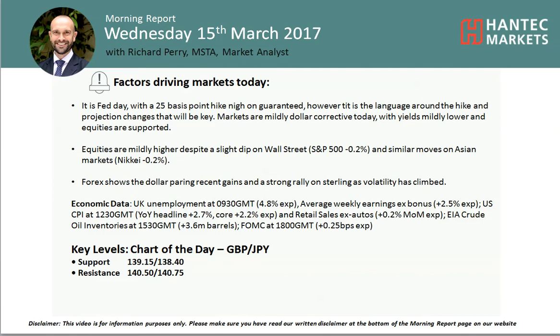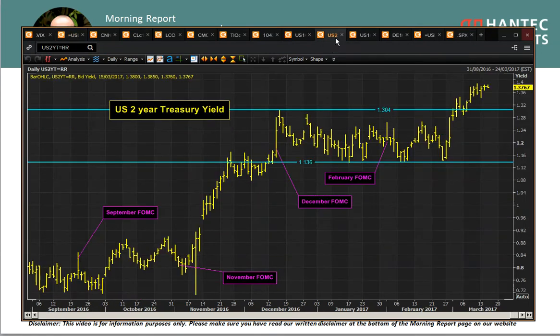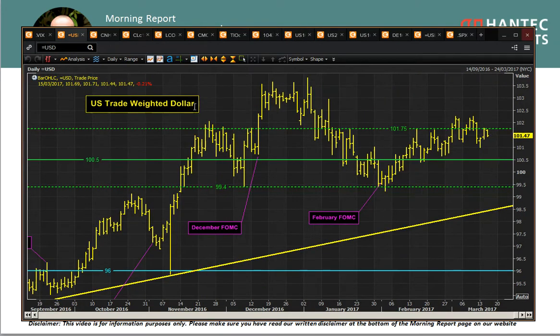Markets are fairly cautious in front of the Fed, really. You've got equity markets which are mildly positive, nothing really doing. You've got a slight dollar correction taking place just ahead of the Fed, and that's coming as Treasuries are consolidating their recent moves higher. 10 years just slightly off, which is helping to drive the US dollar a bit of a correction. Euro and sterling are stronger.